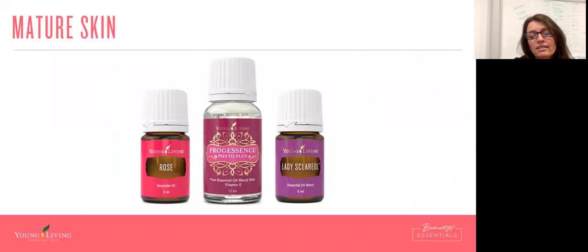And then for the older skin, the mature skin types, there are quite a few recommendations. Mature skin can be dry as well. So some of the dry ones, such as the Essential Beauty Serum and the patchouli and the myrrh, are also good. But specifically, we were recommending the Progescence Phyto Plus as a serum for the skin, and also having those whole body effects. Rose, of course, and Lady Sclariol is also very good. It's got a lovely combination of oils in it and a beautiful aroma as well.